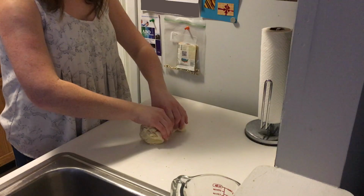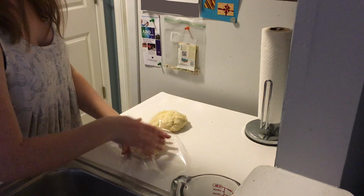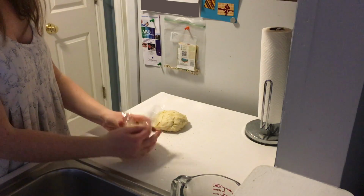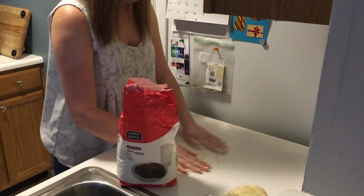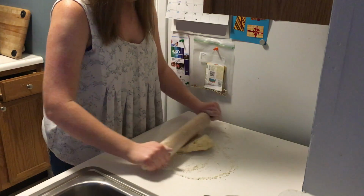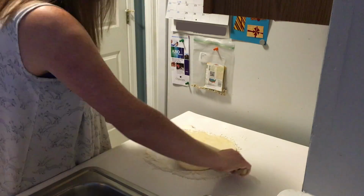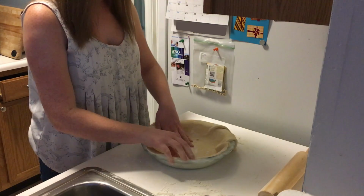So after mixing everything up, it's off to the refrigerator to chill for about an hour. In the meantime, I started getting my ingredients for the filling ready. When the dough was chilled, I took it out and rolled it. By this point, I was already getting really excited. When I finally got the pie pan out, it all started coming together for me. At least visually, I had the beginnings of a pie.